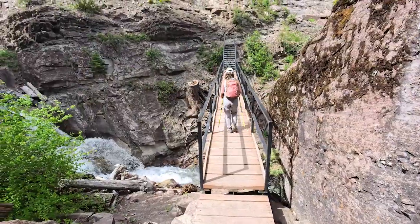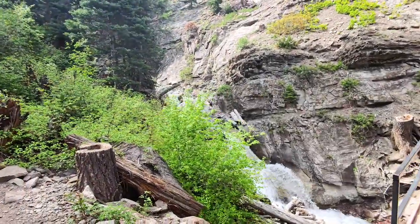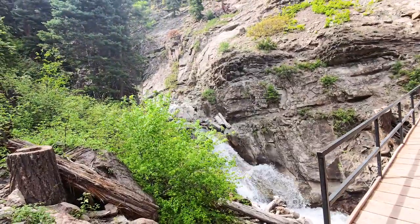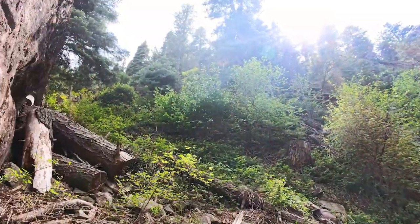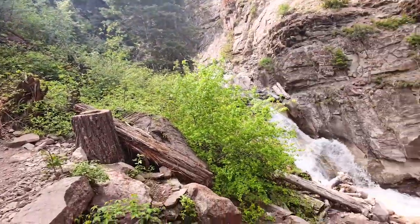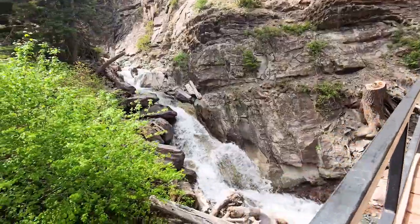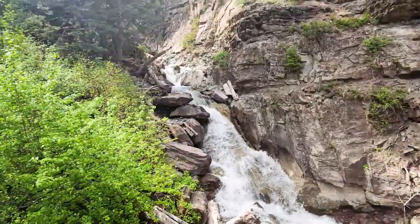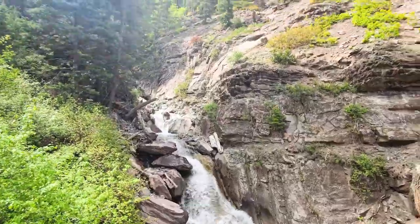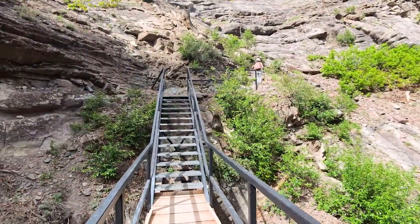Well, that's about 5 miles. We just came down a steep, gravelly dirt trail. That was fun. And now we are at another waterfall, number 3. Off we go. Onward.